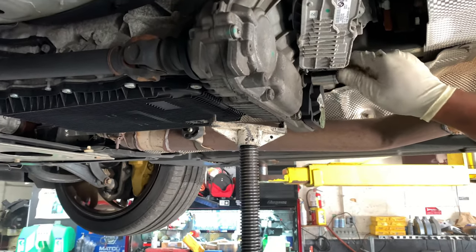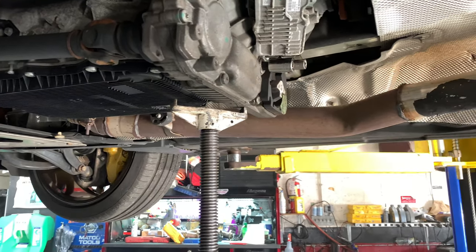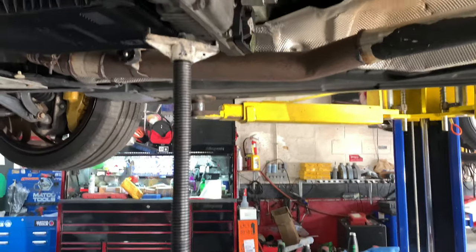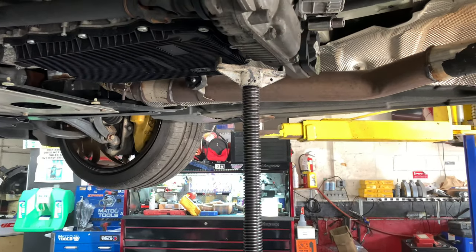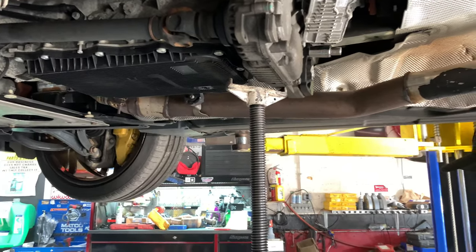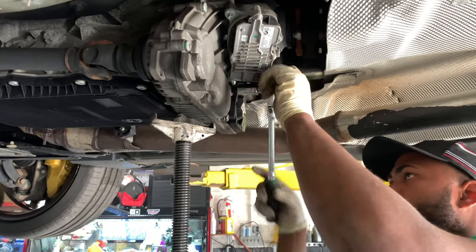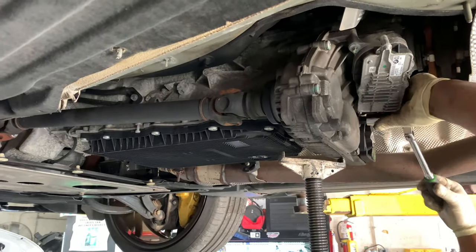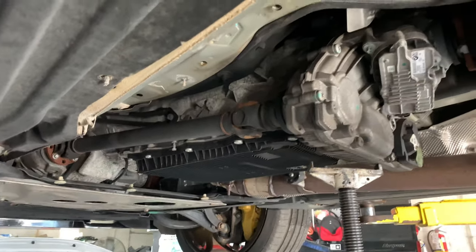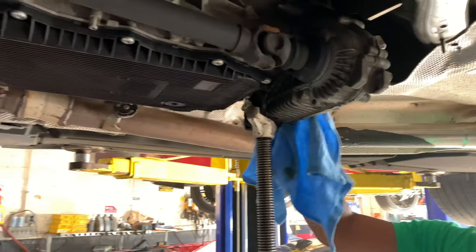So by doing this fluid change, should the transfer case feel much better, or you shouldn't really feel the difference? Right, you just know within your mind it's gonna be good. Never changing, right? All right, so that's it for the transfer case. He's gonna go ahead and put all the panels back together, then we're gonna move to the rear.